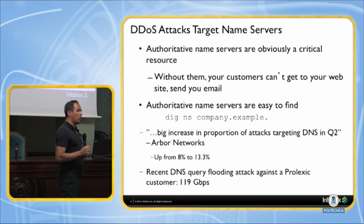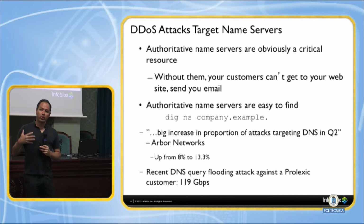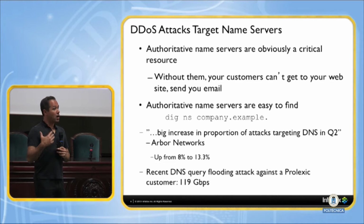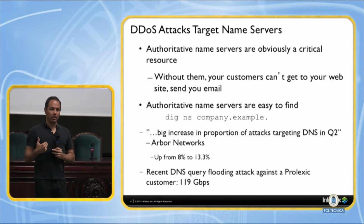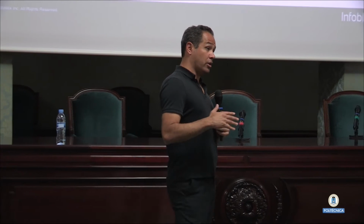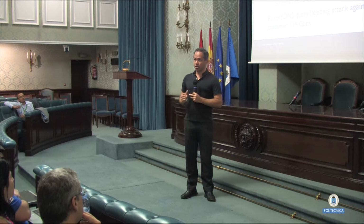So I said that these DDoS attacks target name servers, and in particular, the name servers that they target are what we call external authoritative name servers. These are the name servers that make your zone data available to the internet. For example, the authoritative name servers for Infoblox.com are the ones that you would query if you wanted to reach our website or if you wanted to send me electronic mail. So if someone can sustain a DDoS attack against these name servers, they effectively take us off the internet, right? You cannot reach any internet-facing resources that we might make available. Web servers, mail servers, any other application servers.